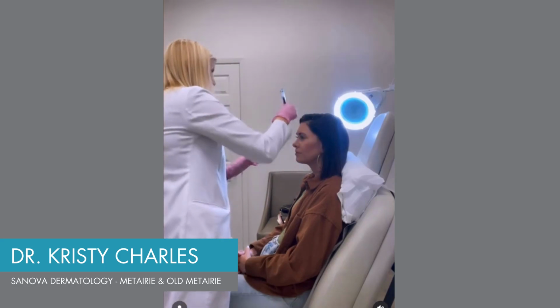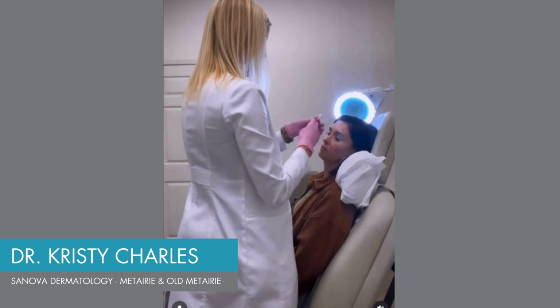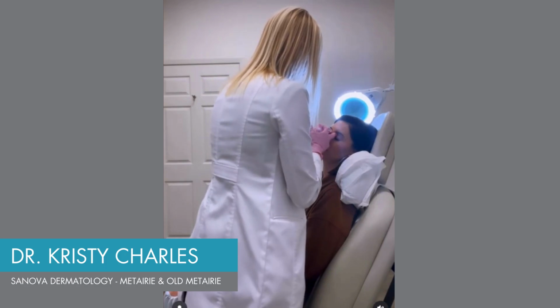If you've never done this type of treatment before, don't be afraid of it. The syringes are very small, and they take their time and explain it to you, tell you when they're about to do the procedure, and it's actually like a pinch on your face.